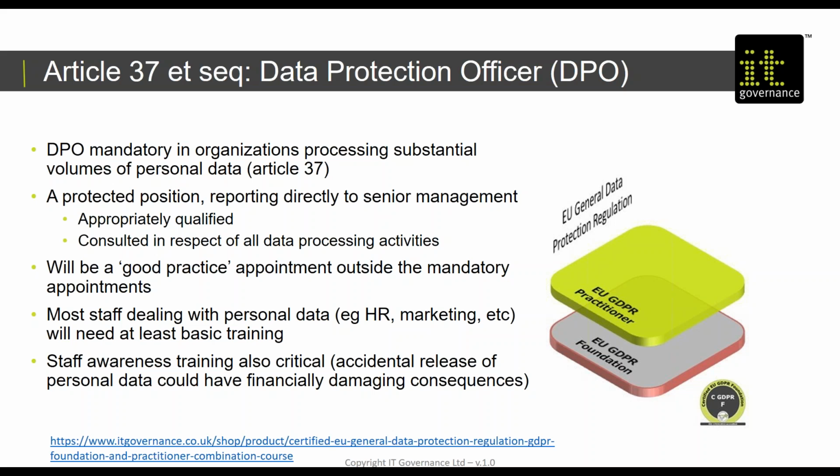Most staff dealing with personal data will need training, HR, marketing, all of those people. And staff, of course, will need training in how to manage data. They're going to be dealing with phishing attacks. They're going to be collecting data. They should all be exposed to staff awareness training. One of the questions in the breach reporting form is, when did the persons involved in dealing with this data last receive appropriate staff awareness training? So there's the message for you to think about.